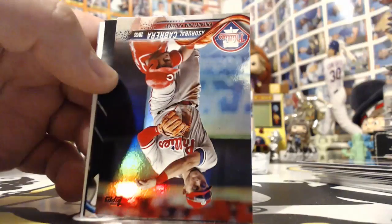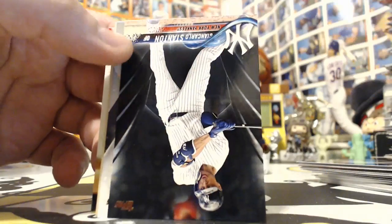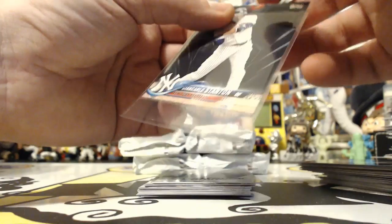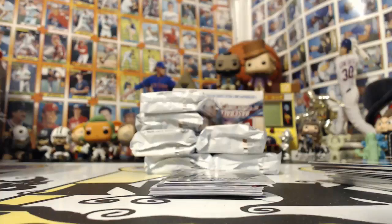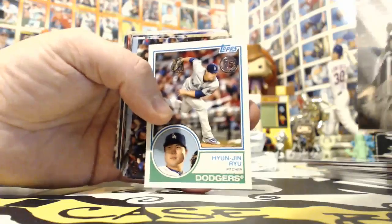All right, Gold Brad Hand, Didi, Asdrubal Cabrera, Rainbow Foil for the Phillies. See, you'll have the late in the year trades. That's what Update's all about. Giancarlo Stanton, that's a black one, very nice. Numbered to 67, 14 out of 67 for the Yankees. If he hits 100 home runs next year, this card will be worth so much money. If he hits 100, that's the milestone. Even if he hits 90, 80, yeah. 70-something, eh. If he hits 80 homers or more, that card will be worth a ton of money. Bodie. Gleyber.